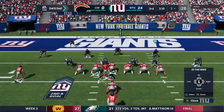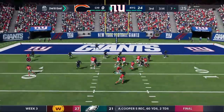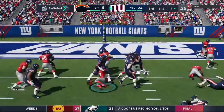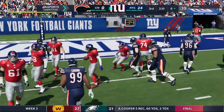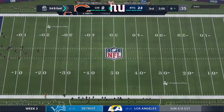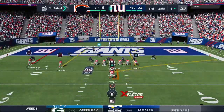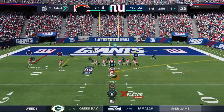And if I'm them, I get a little bolder now. They won the first battle. Keep coming after them. Put the pressure on them. And he'll be stopped just outside the 5 at the 6. 2 runs in a row, but only 2 yards to show for it. Now, they'd really like to make the short field pay off. We'll see if they can, but this is 3rd and goal.